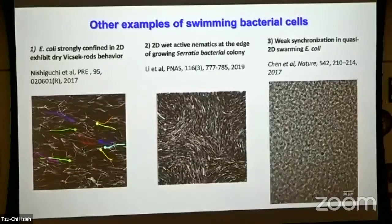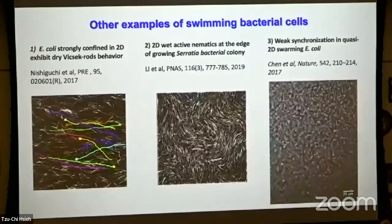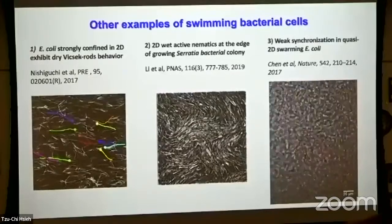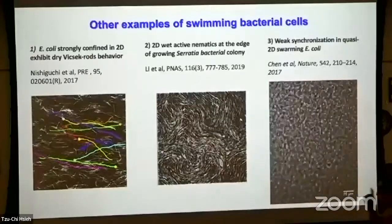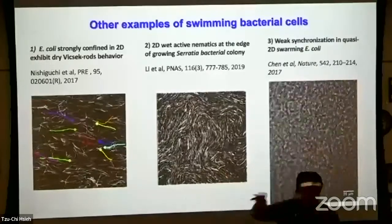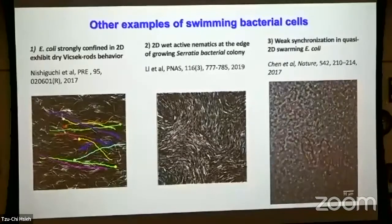So this is a difference between dry. When I say, all I'm going to talk about today is dry. Dry means that there's no fluid, no actual fluid motion that you have to consider. This is wet, because then you form this very large structure. Right? So if you squint your eye, you can see dislocation, disclination, all that good stuff that's going on. And in this system, they actually even see a very weak synchronization.